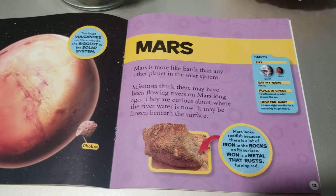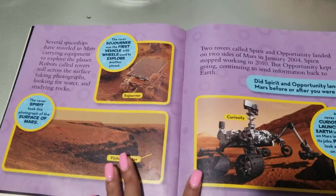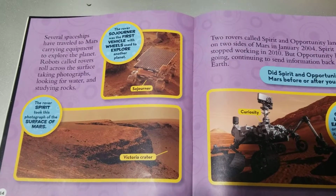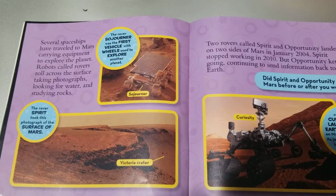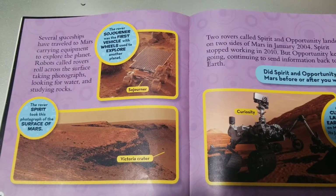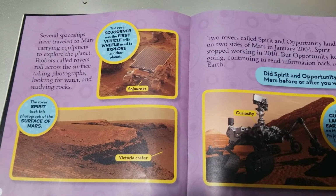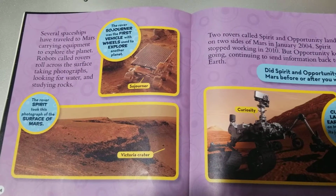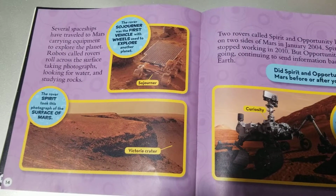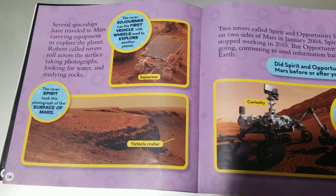We left off on our part 1 on Mars. Several spaceships have traveled to Mars, carrying equipment to explore the planet. Robots called rovers roll across the surface, taking photographs, looking for water, and studying rocks. The rover Sojourner was the first vehicle with wheels used to explore another planet. The rover Spirit took this photograph of the surface of Mars. Victoria Crater.